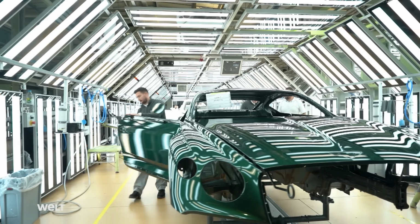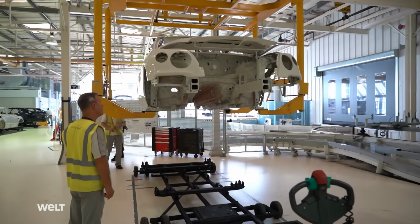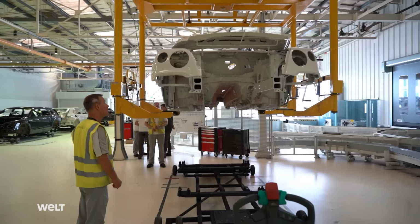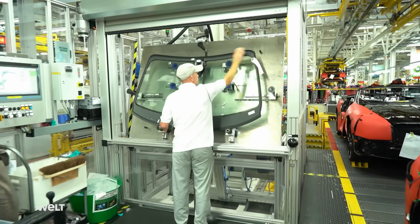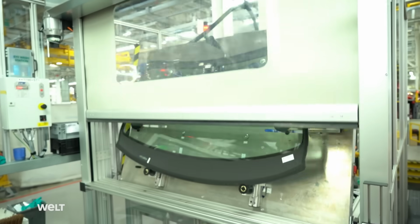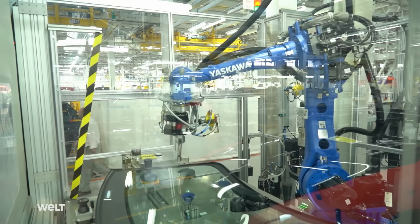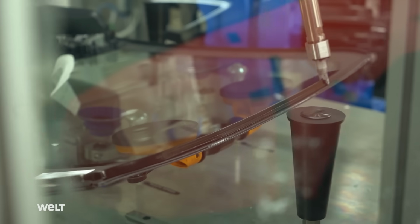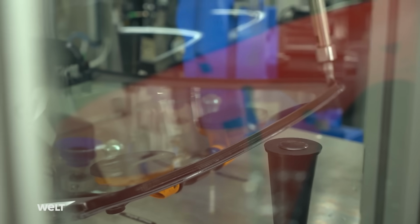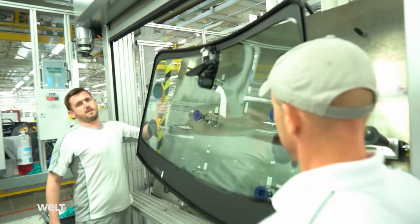After 48 hours, a freshly painted GT body shell heads off to the main assembly line. It's now 16 kilos heavier. A further robot now comes into play on the production line. It applies silicone adhesive onto the windshield. Even after drying, this compound remains particularly elastic so that the window does not crack due to vibrations when the vehicle is in motion. The employees now insert it in the body using muscle power.